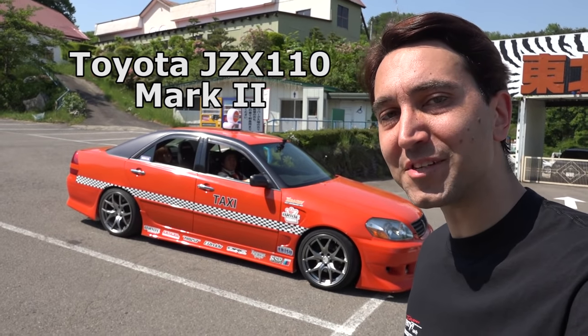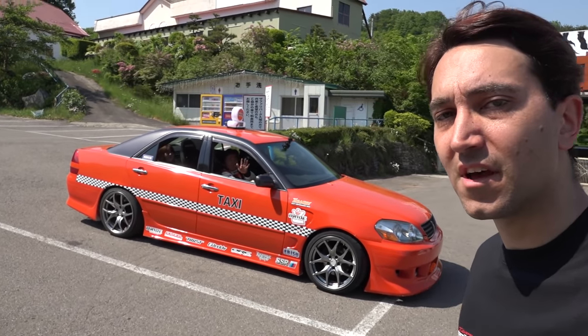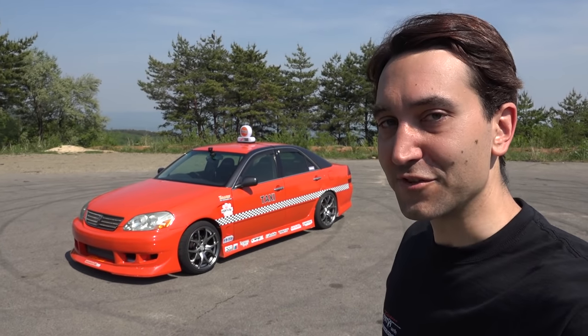Drift Taxi. What we're going to do today is take you on the Ebisu Circuit Drift Taxi experience with our driver today, Team Orange Suenaga. Hello! This is the car they're using for the drift taxi. Let's have a look at what they've done to it.